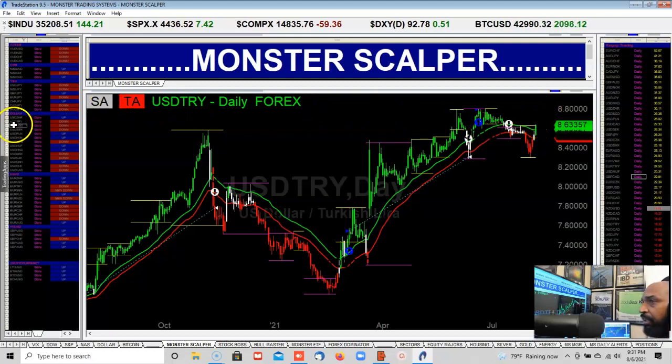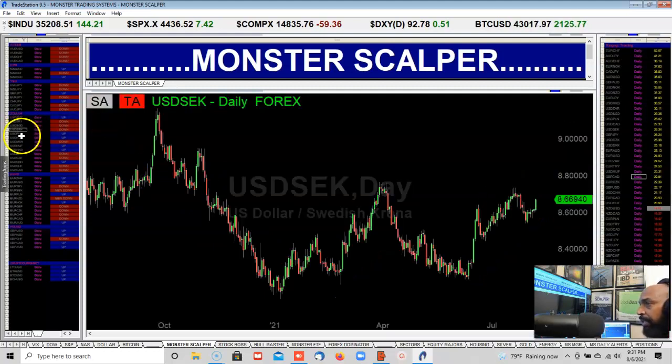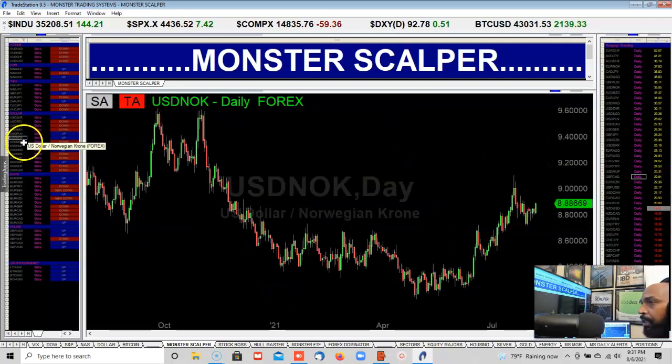USD TRY. And here's a good example. Here's a buy signal, price retraced. We got some white consolidating candles, and here we've got a green candle. Still risky, but not as risky. Here is a good opportunity to get back in. And then this one here actually gave a sell signal, so we would wait for a buy signal.